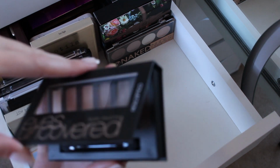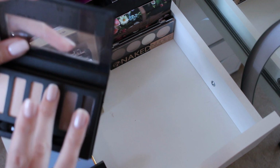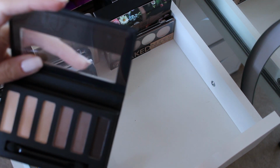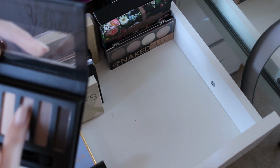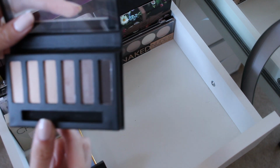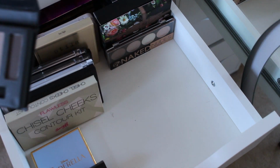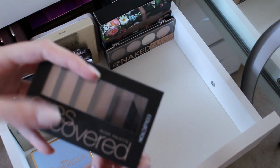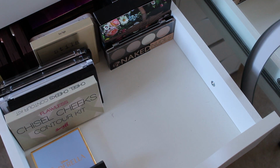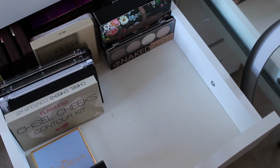Eyes Uncovered, this is pretty, but I don't think I need it, to be honest. Out of all the palettes that I've got in here, do I really need to keep it? But I do really like it. See, I'm such a nightmare. I'm going to get rid of the brush anyway. I'm going to put this in the maybe pile. I know I don't need it. Why do I want to keep it? But I did really like this satiny taupey colour, so we'll see.